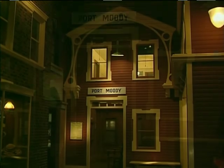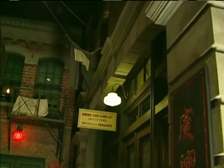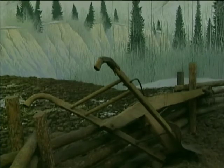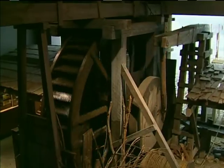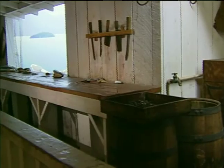Listen for the train arriving at Port Moody Station. And visit the herbalist shop in Victoria's Chinatown. Watch out for the cat. Leaving town, follow the trail to the Tremblay homestead in the northern Peace River region. Arrive at Barkerville during the gold rush. And follow the light of a safety lamp as it guides you through the mine. And slosh through a North Coast salmon cannery as seagulls gather.